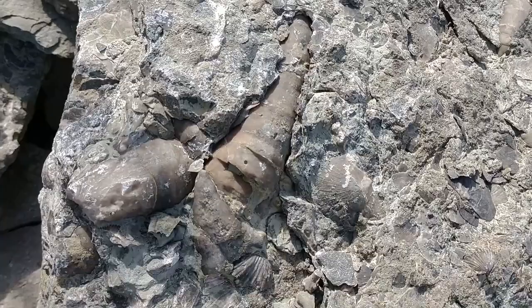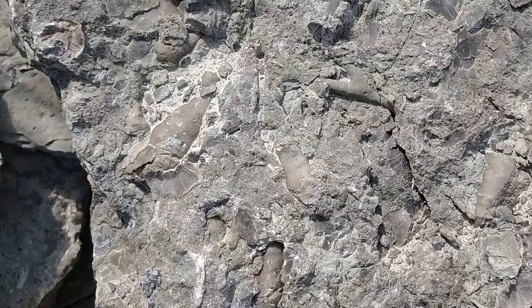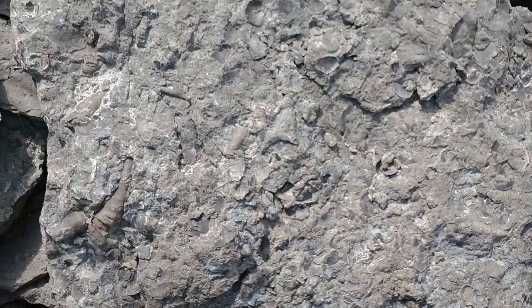So check out all that horn coral. That piece right there is long. Look at that. Beautiful piece.